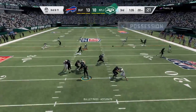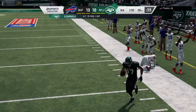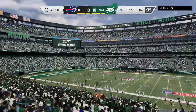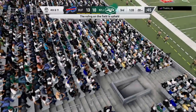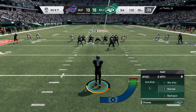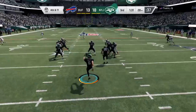Throwing here on 3rd down, Darnold. And it's going to be incomplete. He was able to catch it there on the right sideline, but out of bounds, says the line judge, and it's going to bring up 4th down. The Jets take over 1st and 10 at their own 28-yard line.